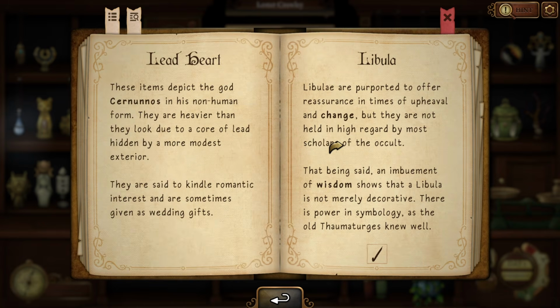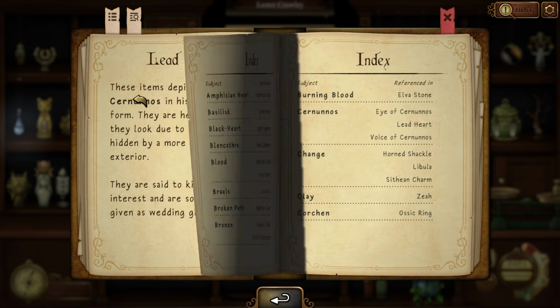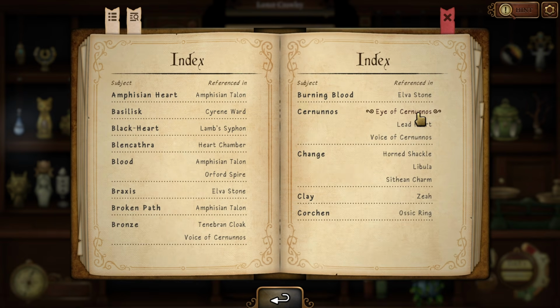A lead heart. These items depict the god Cernunnos in his non-human form. They are heavier than they look due to a core of lead hidden by a more modest exterior. They are said to kindle romantic interest and are sometimes given as wedding gifts. A lead heart. All right, so Cernunnos in his non-human form.